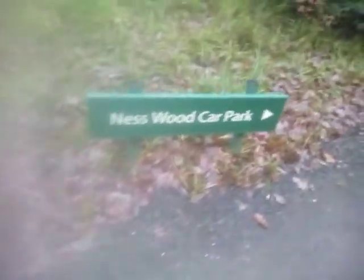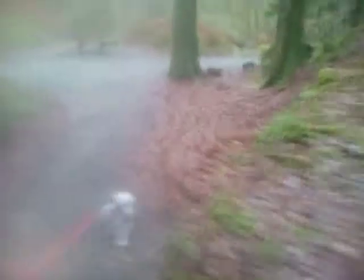Okay, what's the sign say? Ness Wood Car Park. But we're going this way. Down this way. Back to the visitor center. Nice things. Whoa. Look at the moss in them trees. Don't worry about that. There's the sign for the visitor center.